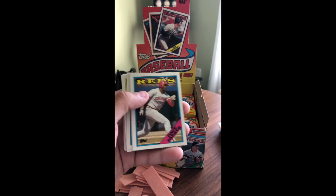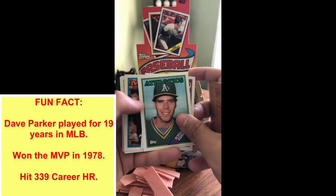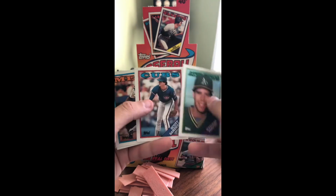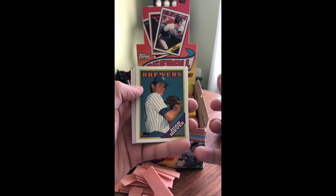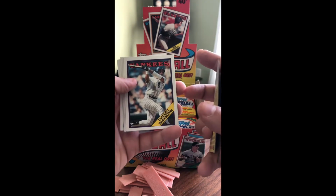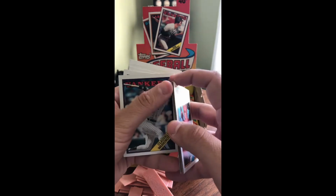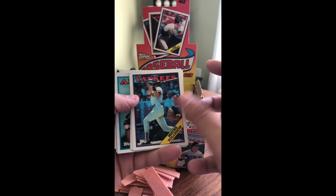Tom Lasorda there. Dave Parker, nice long major league career, former MVP. Scott Sanderson, who I remember probably a little bit more for his brief time with the Yankees in the early '90s, having grown up a Yankee fan myself. There's Claudell Washington. Another Yankee behind that, Wayne Tolleson.